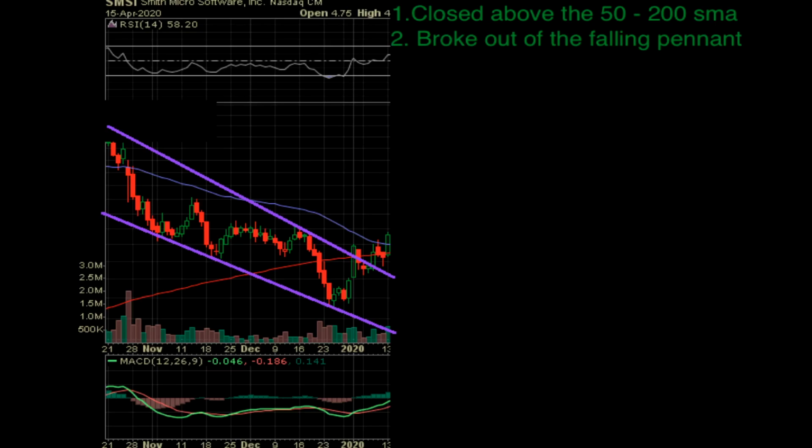We can see that it broke out of a long-term downtrend from a few weeks ago based on the falling pennant. But what does that mean actually? It means that we're starting to form an uptrend. Okay, so we have more bullish indicators right now. So at this point, I would be more confident that this play is bullish.